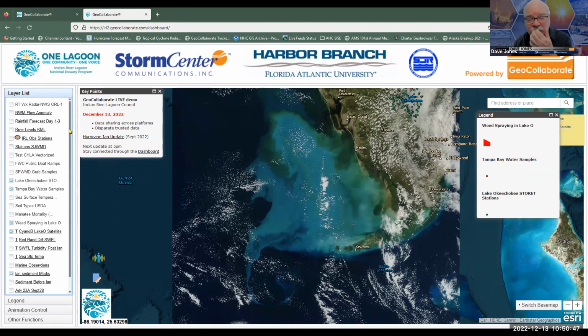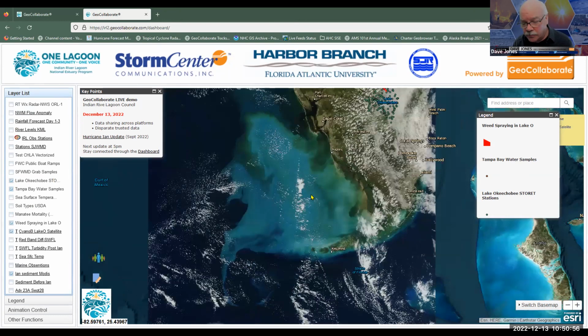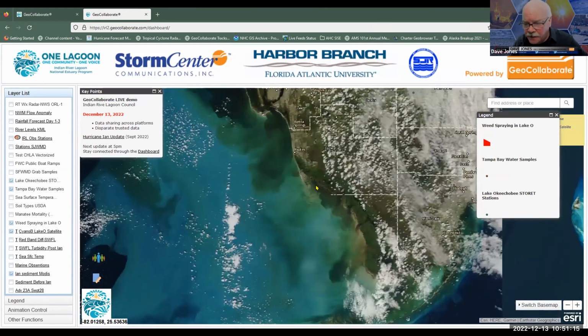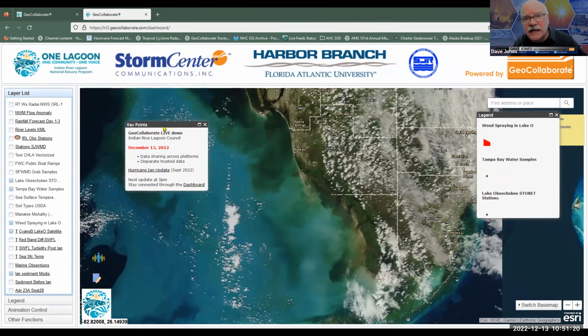So any user of the dashboard can turn on and off their own data layers. Even more important here is you have total control of the map view. So rather than have the leader control the map and where you're zooming in and looking at and turning data on and off, each individual user of the dashboard can control their own view that they want to see.